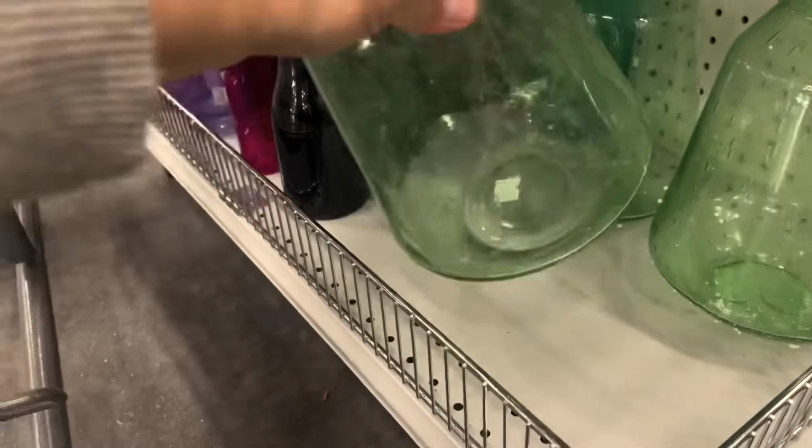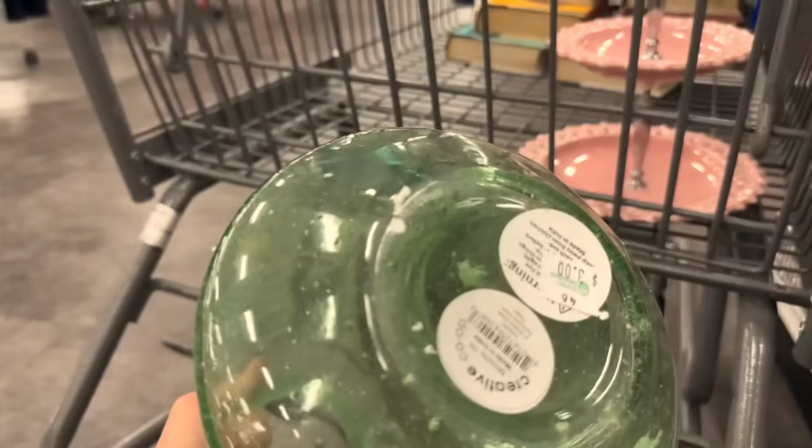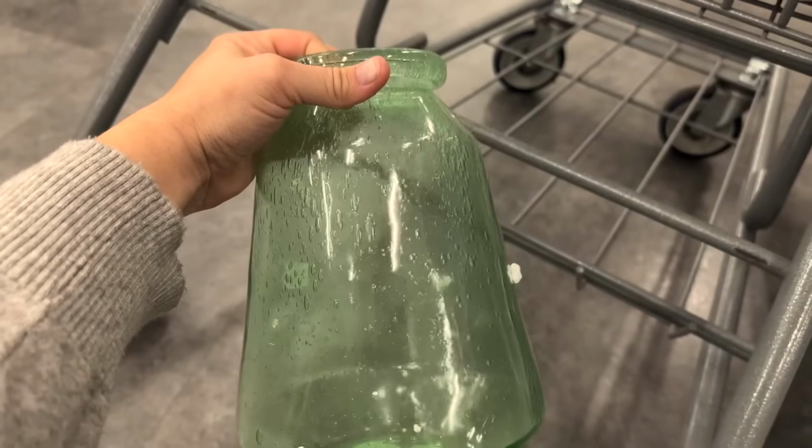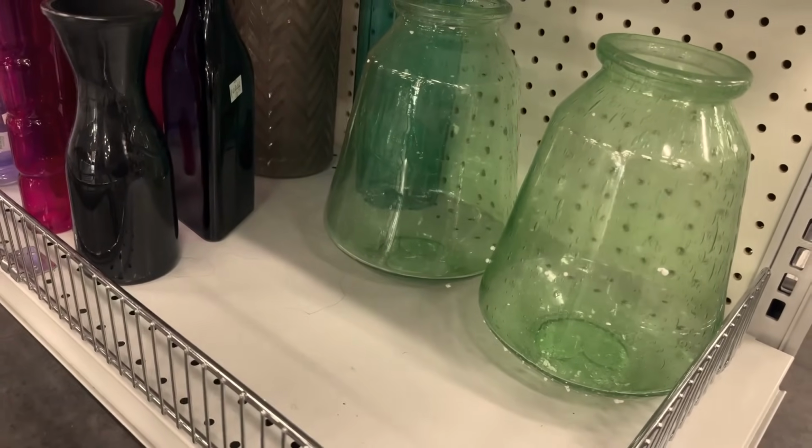Found these. They're not old, but originally they are from Creative Co-op, which is the brand I order wholesale from, and $3 each is a good price. I'm going to buy all 4 of them and the hermetic jar in the back.